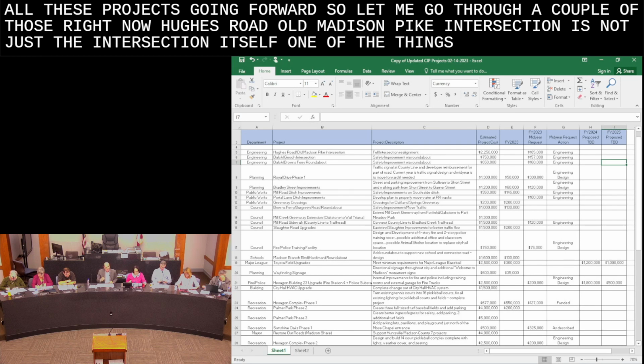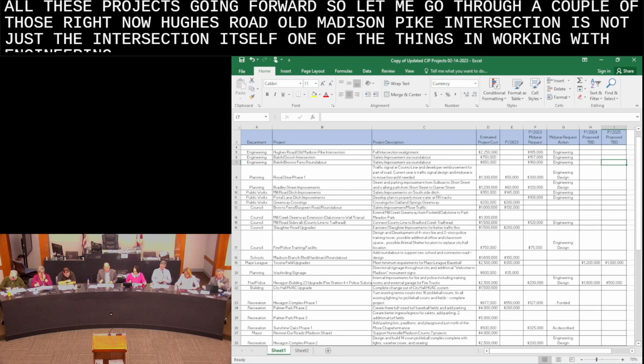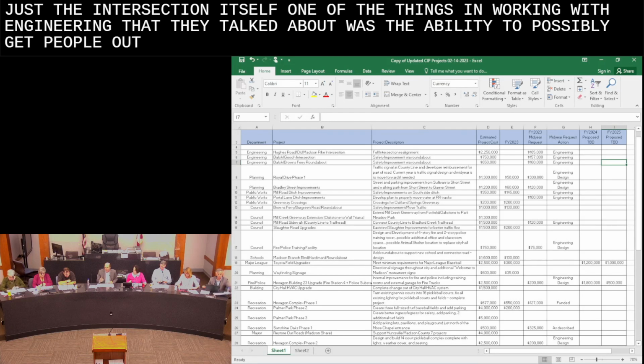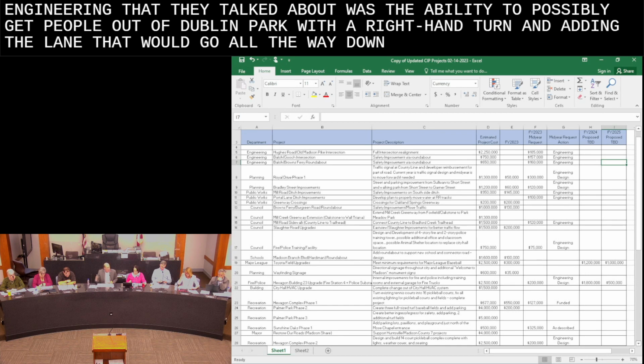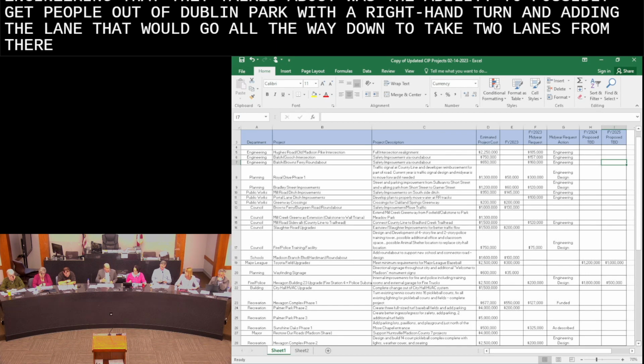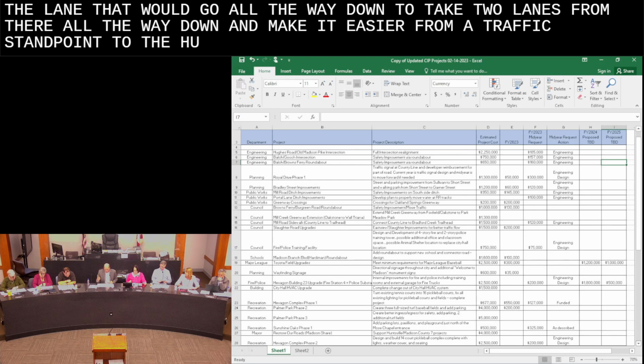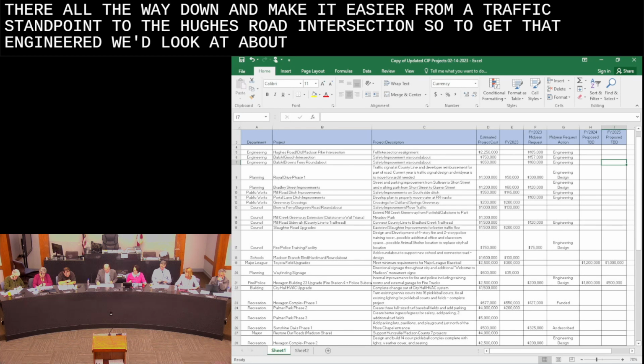One of the things in working with engineering that they talked about was the ability to possibly get people out of Dublin Park with a right-hand turn and adding a lane that would go all the way down, to take 2 lanes from there all the way down and make it easier from a traffic standpoint to the Hughes Road intersection. So to get that engineered, we'd look at about $185,000.